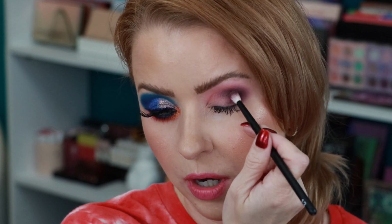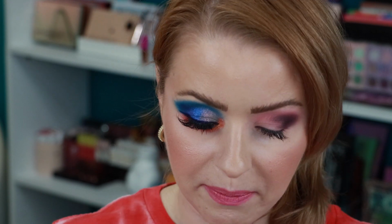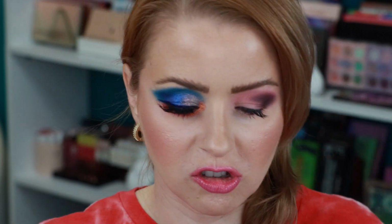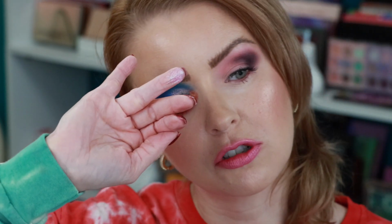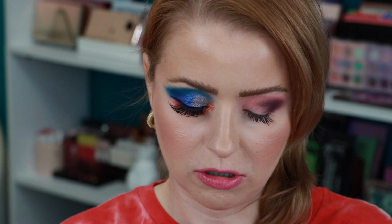So I think these two shadows have blended so well with one another. I really like that. Okay, now I'm gonna do, let's see, there's a pink shimmer here. Let me just swatch these real quick. So this is the pink shimmer in the palette right there. Now let me swatch the Super Shock.